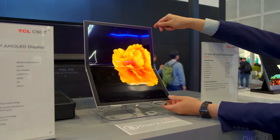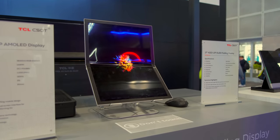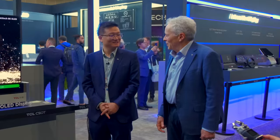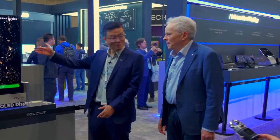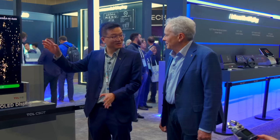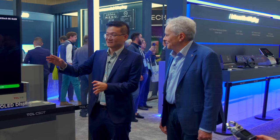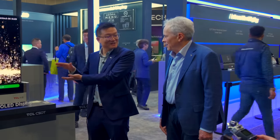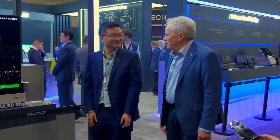I noticed that you can use it in either configuration. Yes, you can in two different configurations. That's very cool. All made by inkjet printing. So you can see that this is the only technology that can make displays from the TV size to the notebook size. It seems that this is the only technology that can succeed on that.